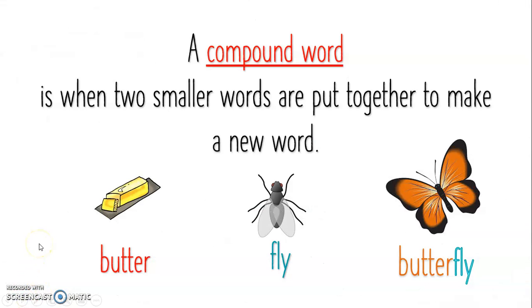Okay, so a compound word, again, is when we have two smaller words that are put together to make a new word. This example I know most of us are familiar with, but if you've been watching the videos from this week, you've seen a bunch of others as well. So this one, we have butter and fly, put it together, it makes the word butterfly. It's two smaller words put together to make a new word.